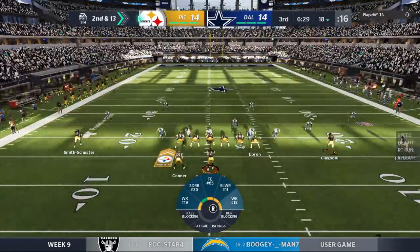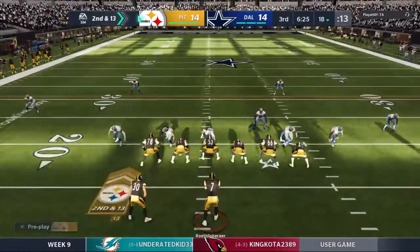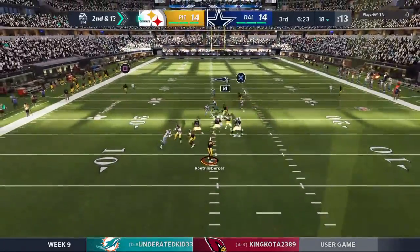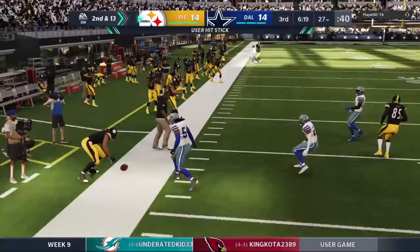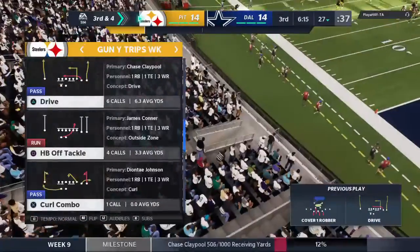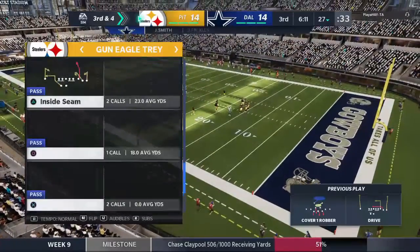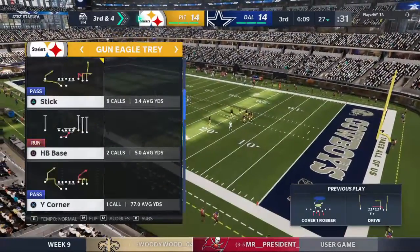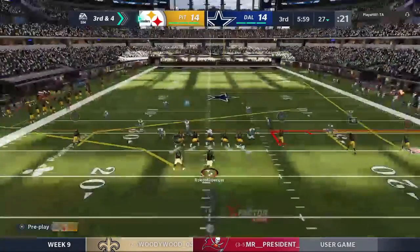A 3-yard loss to start the drive. They'll look to make that up and then some on 2nd and 13. From the shotgun, it's Roethlisberger. Able to hit his target, Claypool. And they'll bring him down at the 27-yard line. They'll get 9 there as that sets him up better for 3rd down. Well, if you do read man coverage, Brandon, the drag route's a pretty good one to run against it because you're running away from people on it.